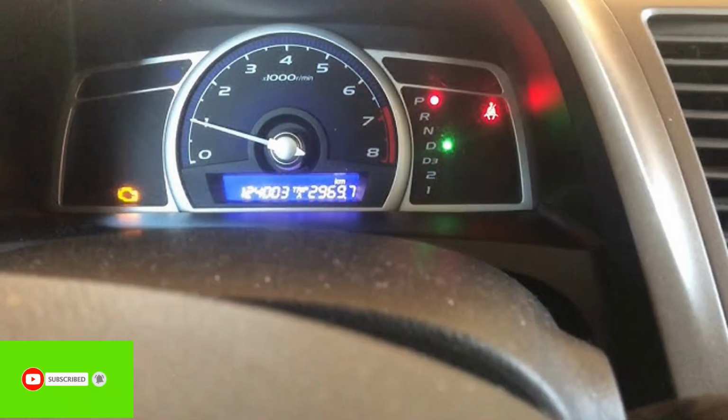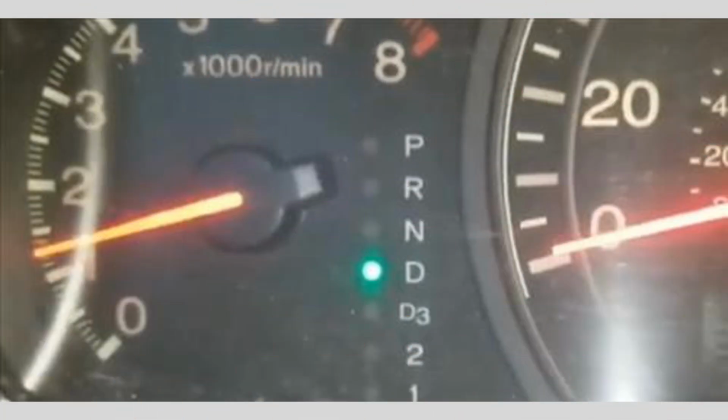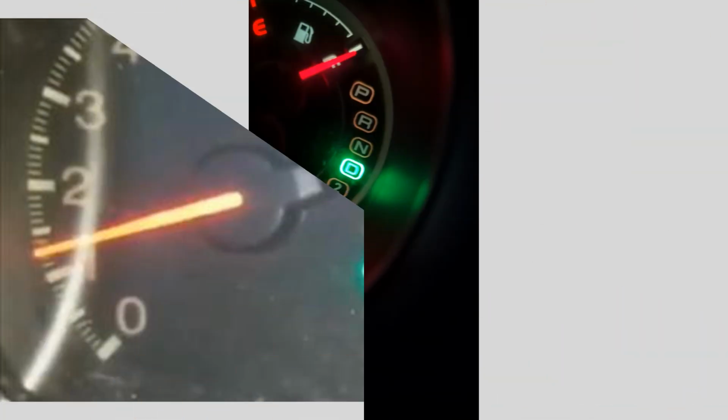Symptoms of blinking D-Drive dashboard light. The D-Drive light on your dashboard starts flashing intermittently. You may experience issues with shifting gears or notice a delay in acceleration. Your vehicle may feel sluggish or unresponsive when driving.